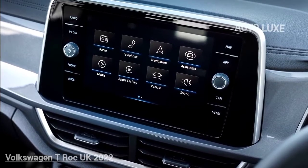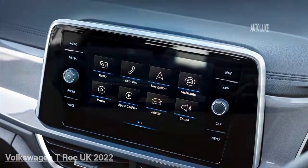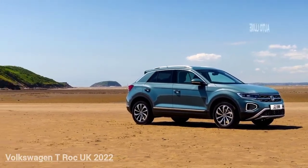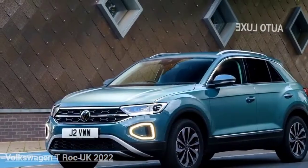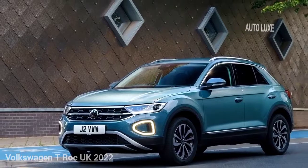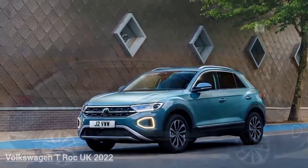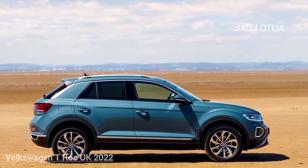The T-Roc Style, starting at $27,635 RRP ORC, majors on comfort and technology, bolstering the T-Roc Life's equipment package with the larger Digital Cockpit Pro, Discover Media Navigation infotainment system, Sports Comfort seats finished in ArtVelours microfleece, privacy glass from the B-pillar backwards, and LED Plus headlights with different light modes for poor weather.